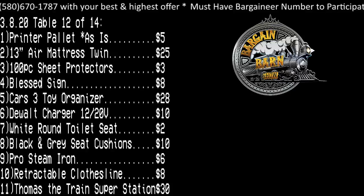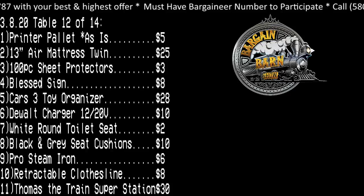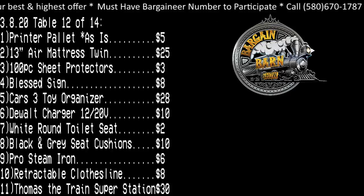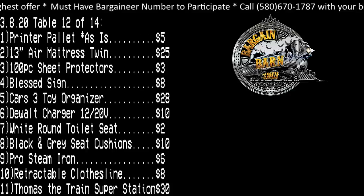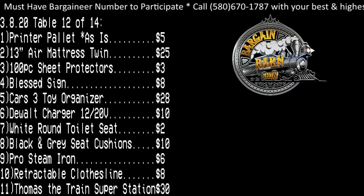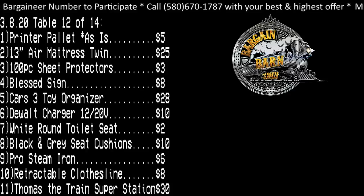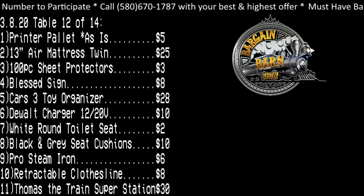$25 on that little air mattress, $30 on Thomas the Train. So I think we may be about done with this table already. You're already on the next one, aren't you? Yep. All right, we are 5, 25, 3, 8, 28, 10, 2, 10, 6, 8, and 30. Folks, you better hurry, because this table's just about to go.